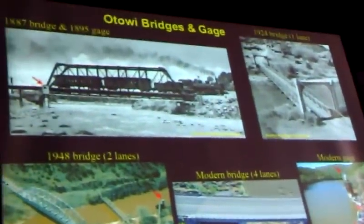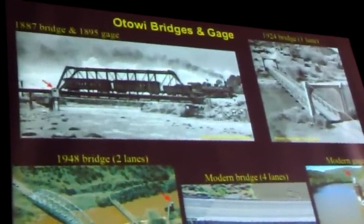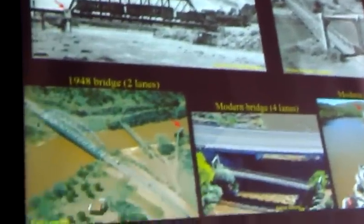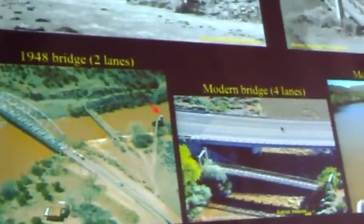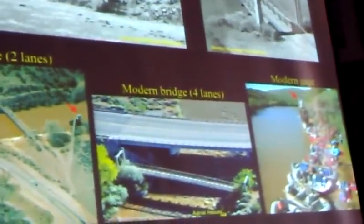Now, what we are crossing is of particular significance both historically and hydrologically. Much of the historical significance is attached to the bridges that have been built there and the local inhabitants. Here's the 1887 trestle, the beautiful 1924 suspension bridge, the 1948 steel truss bridge, and the very ugly modern bridge. And hydrologically, the single most important stream gauge in the state of New Mexico is located on the piers of the 1887 bridge. Here it is, modern day.